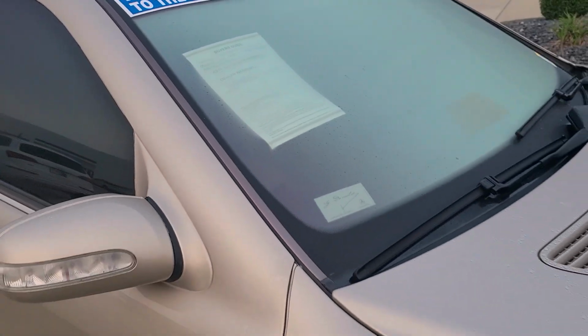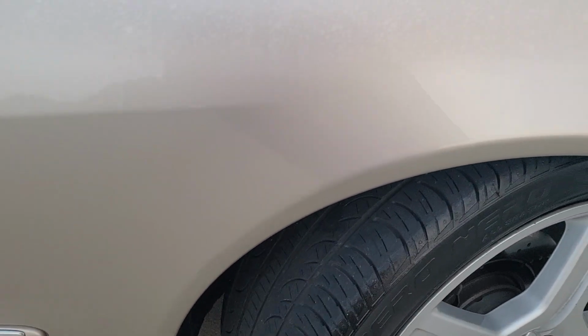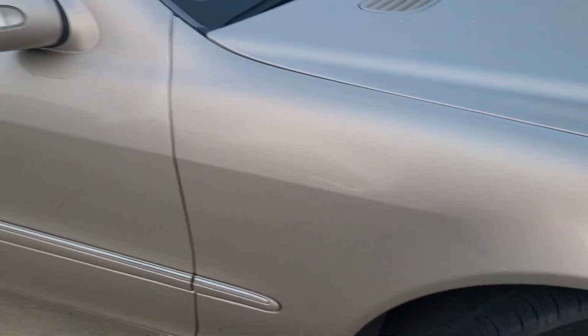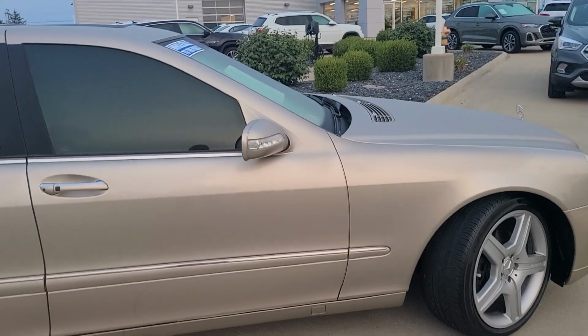As is, very surprising. This tint job on here was obviously put on by somebody that bought their tint at Walmart, and I'll show you why in a minute. Tires in pretty good shape, really pretty good shape. They all match, which I'm impressed by as well, the Pirellis. This car has an air suspension, which is down, which bothers me already.